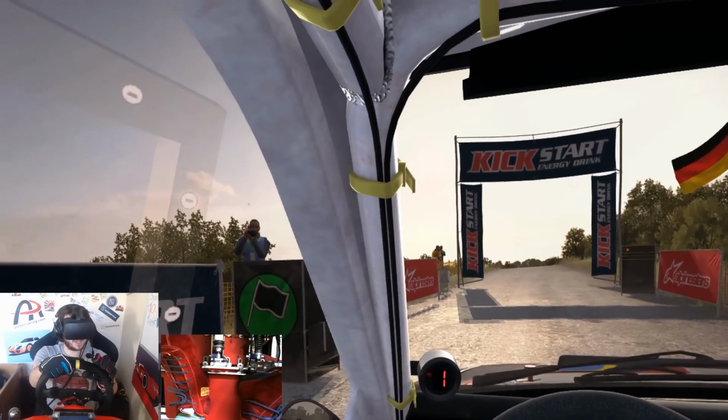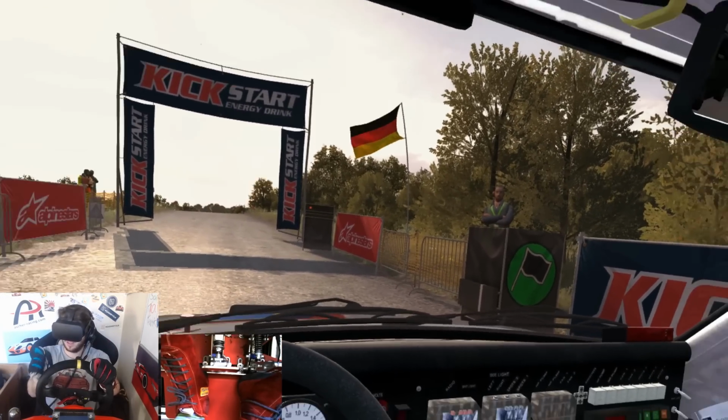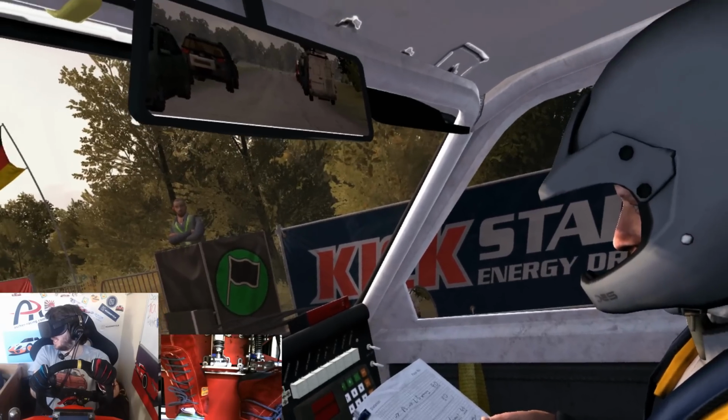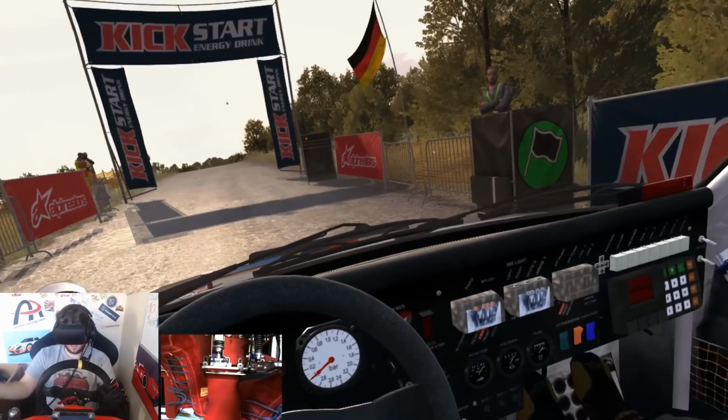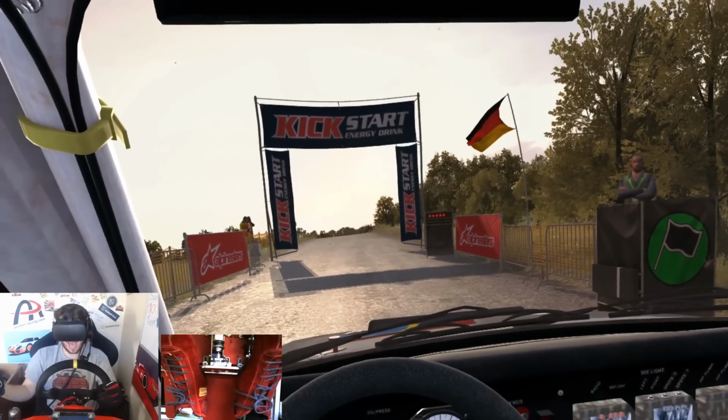So unlike the stage we were just running, this German stage is 100% a sprint. So I hope you're ready, Mr. Navigator. If I go off, you're coming with me. Handbrake on. Let's see what this car can do at a stage I know like the back of my hand. Got the revs.